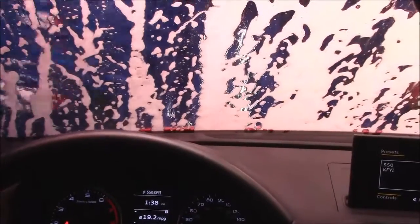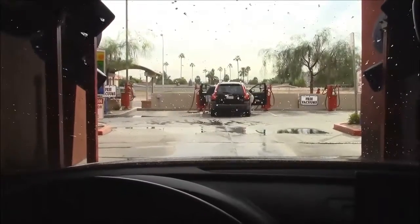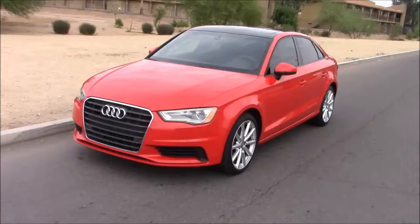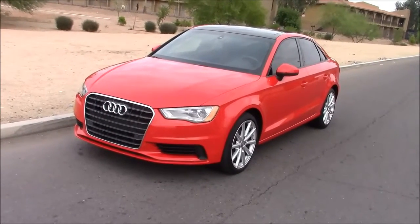Even bright red cars have a tendency to get dirty. Yeah, the sunroof does have a use. Good thing I closed it. Nothing like a nice clean German car, especially with a bright red paint.